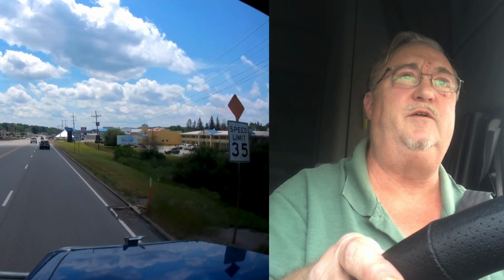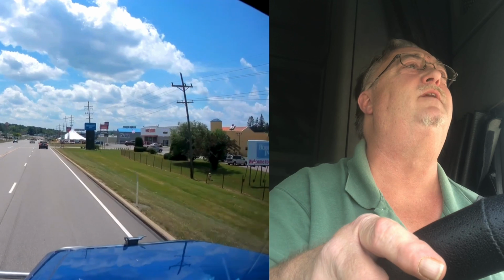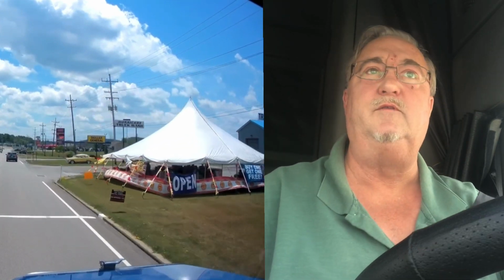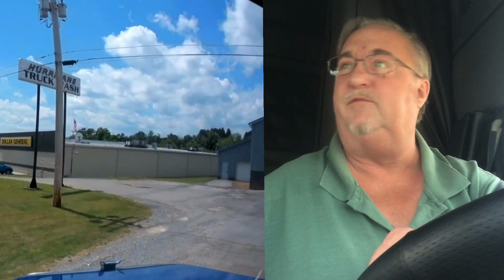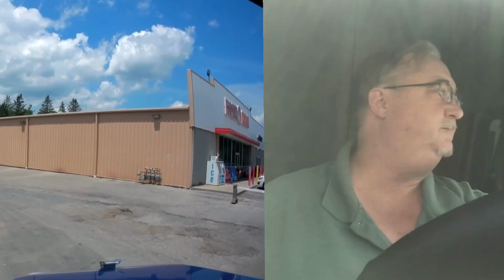So, Hurricane Truck Wash is right up here on the right. Looks like they've got a giant fireworks stand in front of it. So, we'll turn her on in here and get this puppet washed. Oh, a Dollar General right next door. I may have to run over there and get myself another Jack's Pizza right after this. What do you think?